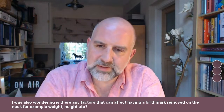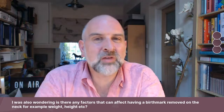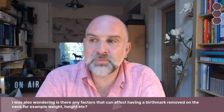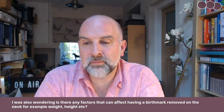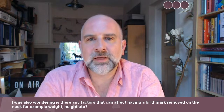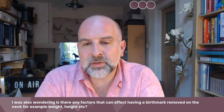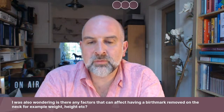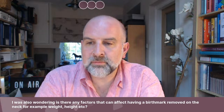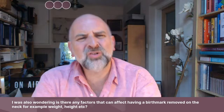Height is not a factor. Weight is a bit of a factor. So if you're overweight in general terms, you are at a higher risk of complications, particularly in things like wound healing. Smoking will have an effect on wound healing and reduce the chances of it all healing up nicely. So it's increased risk of wound breakdown if you're a smoker. But height, not so much. Weight, yes, but not massively.